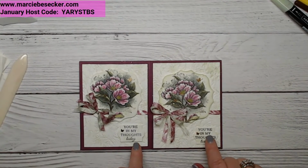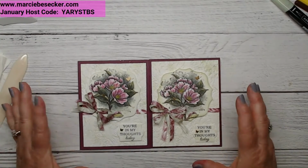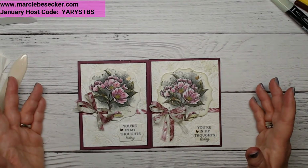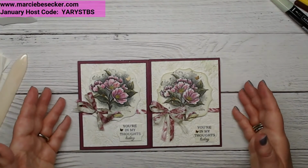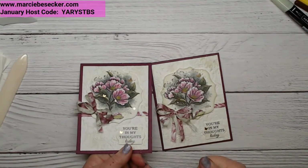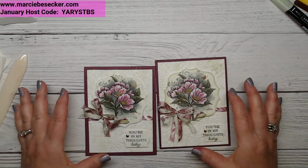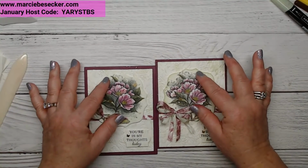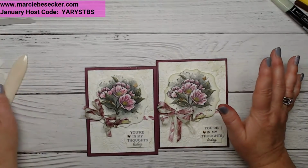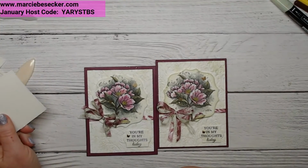Same ink, but I think I stamped the black first last time, and so it looks a lot darker this time. I mean, I might have pushed harder, I don't know. Yeah, they both just have a lot of dimension, and it's a little bit of fussy cutting, but I really liked the fact that it just really pops up. And I really like the foam adhesive for that because it's just a little bit. It's not a whole lot more.